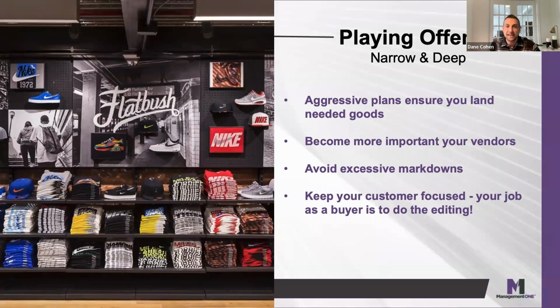And then finally, it keeps your customer focused. Don't forget, you are the pro. You are the curator. You are the style icon, the expert, the pro. You are setting the trend. The deeper you buy into something and the more conviction you buy into it with, your customer will follow. And that is the difference between buying wide and thin and buying narrow and deep.